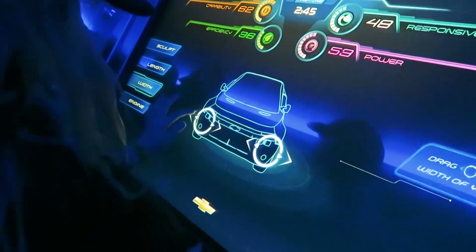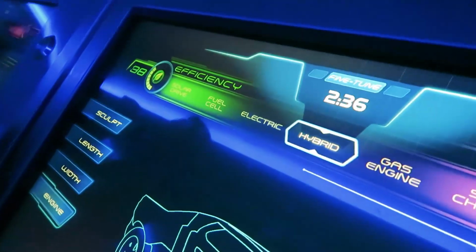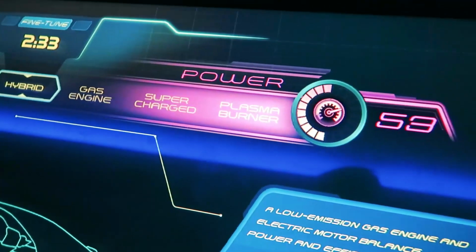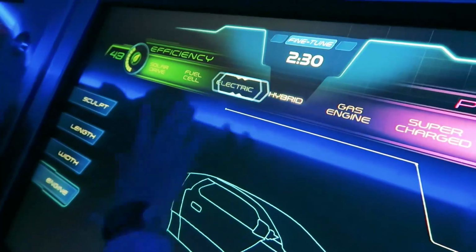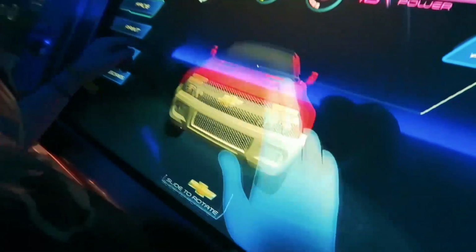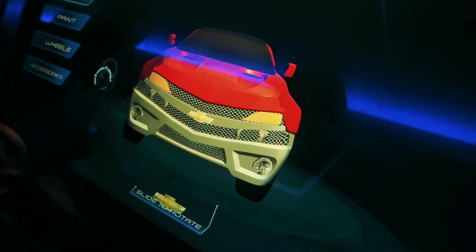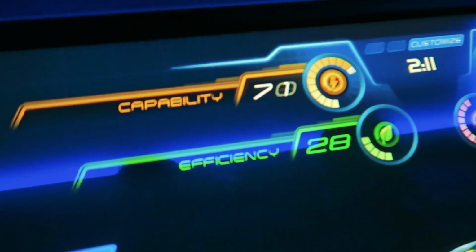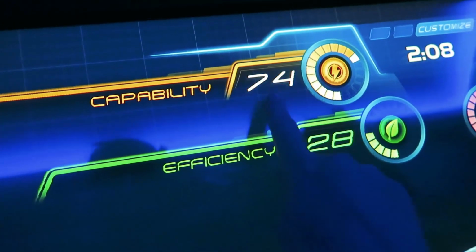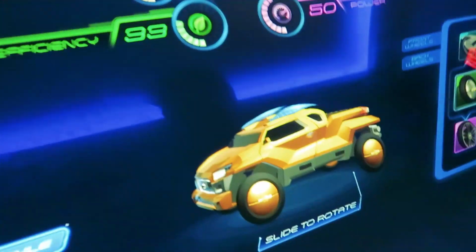Let's see how Hunter's doing. Oh, Hunter's going with the wide. And now you can see Hunter's efficiency is 38. Ooh, power is 53. You're going hybrid? Okay, no, I'm doing electric. Oh, that's sweet. Kelly, look at you. Kelly's got the capability. Oh, Kelly, every time you do it, you see your number goes up. Kelly's looking cool. Kelly, you gonna beat Hunter? Yeah, I think so. You think you got it? I like that one too. That one looks awesome.